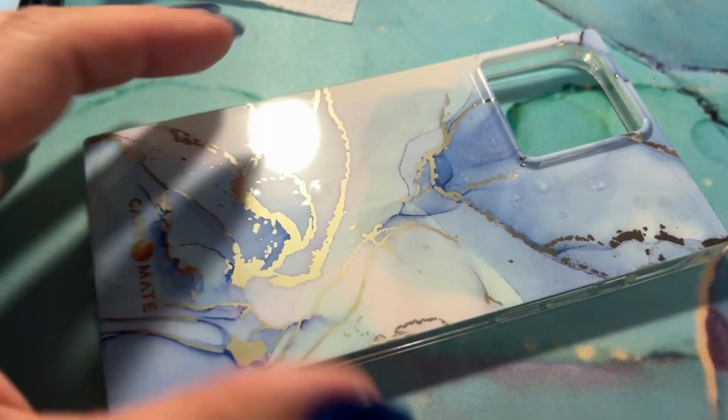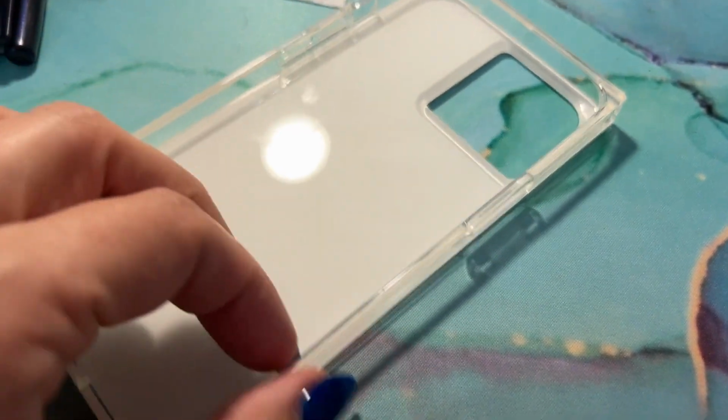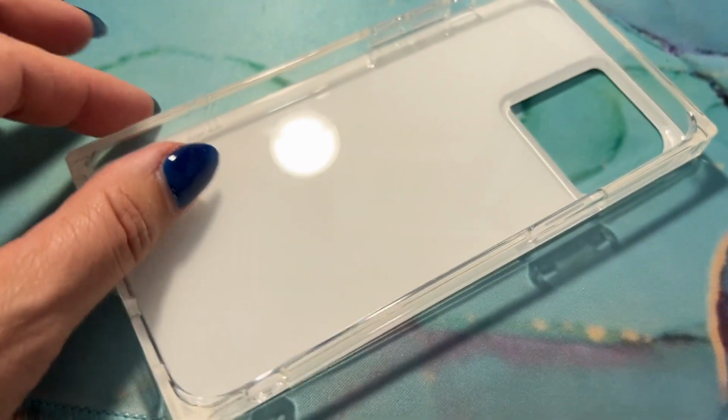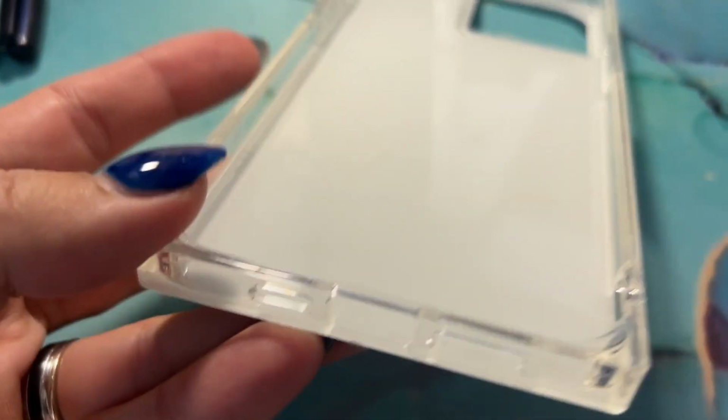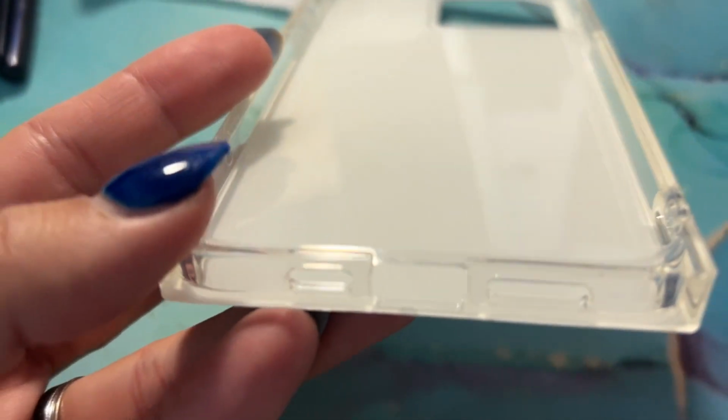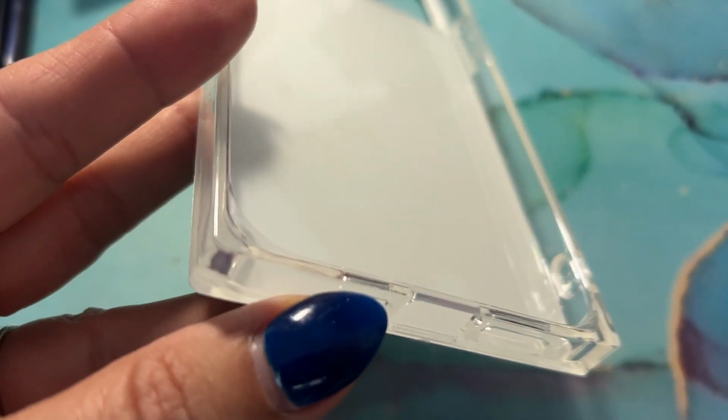So there's no compromise on style. I don't have to give style up to protect my phone. So I have an iPhone 13 Pro Max and it fits beautifully. And I also noticed the fact that it doesn't have anything blocking the camera, which I prefer. So the camera lenses don't have anything in front of them.